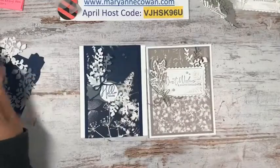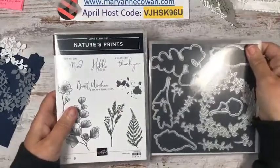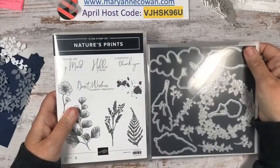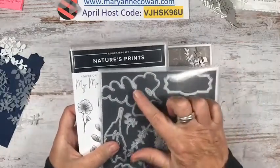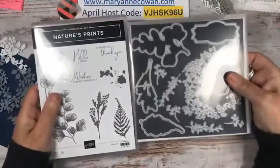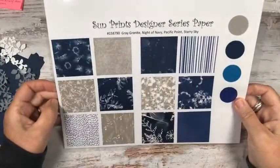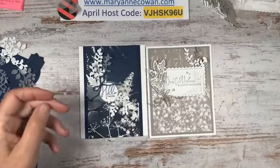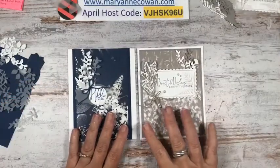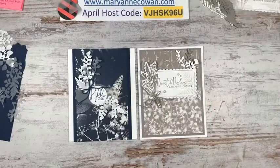Whew! All right, so today's card features the beautiful new Nature's Prints stamp set and coordinating dies. And I'll get my labels done. That's one of the things I do when I get my new catalog. So the dies and the stamp set, also the coordinating paper called Sun Prints Designer Series paper. Beautiful, absolutely beautiful. There we go. And they look quite different with the gray granite and the more navy Pacific Point colors.